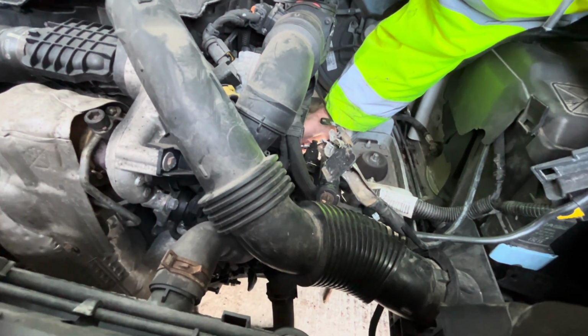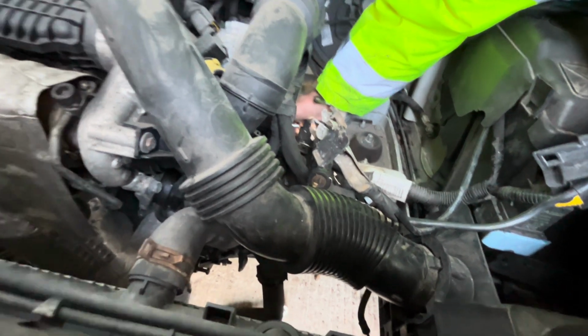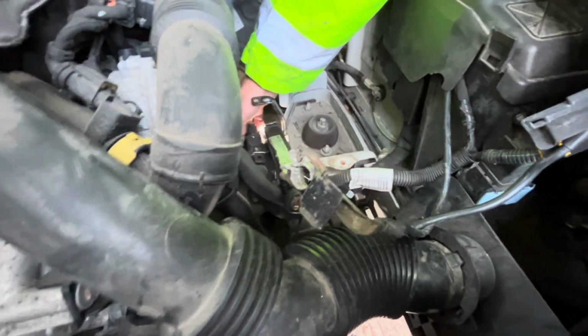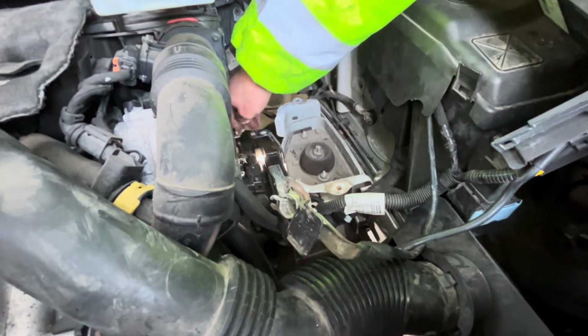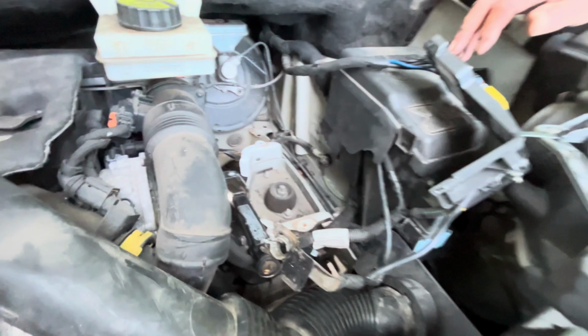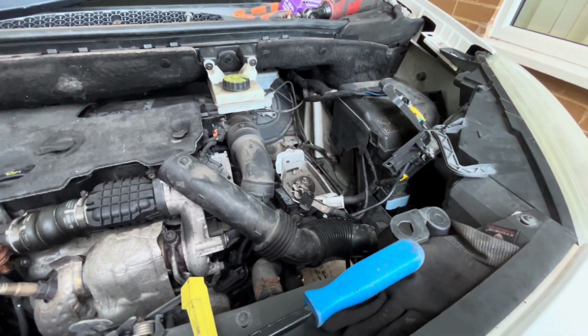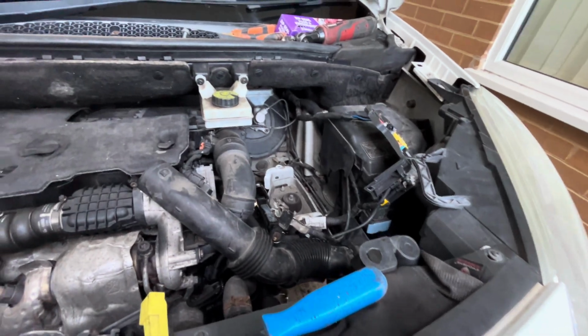Just finishing the top bell housing bolts. We've then got the support engine, and then we've got this mount to take off here. We took the slave cylinder off as well. So yeah, it's not going as bad as we thought. I think it's bad, but not as bad as we thought.